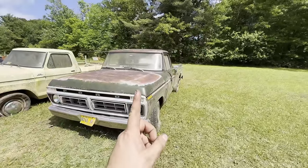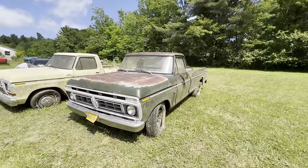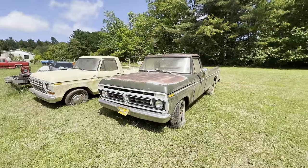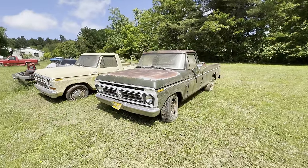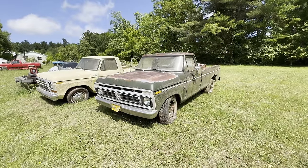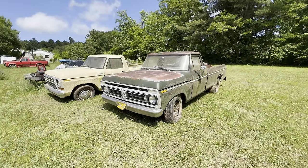This is a four in the floor 306. If you guys know anything about Ford 306 engines, you know they are just insanely reliable, so I have high hopes for this truck. Yeah, let's get to it and see if this thing runs.